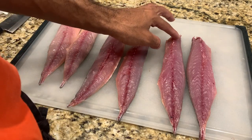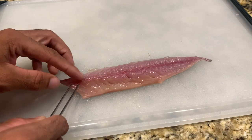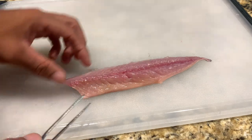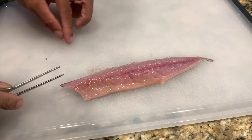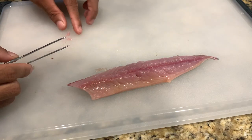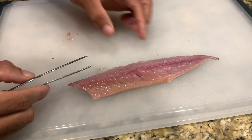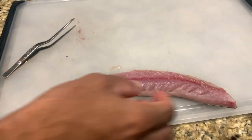Next, we got to take out the pin bones in the middle. So we got some tweezers. They go from the top all the way to about right here. You feel them with your thumb. All right, and then right here, they don't really have any more bones. Boneless fillet.